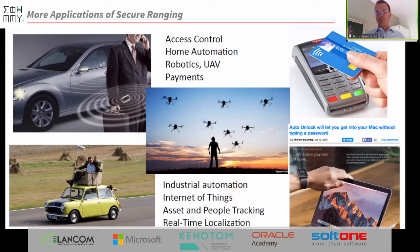Here I also put a picture of the auto unlock from a Mac. This is also a property where secure ranging can be used, and so on.